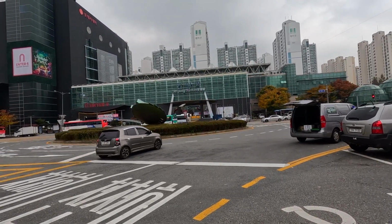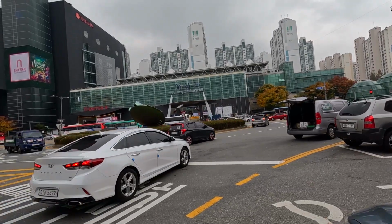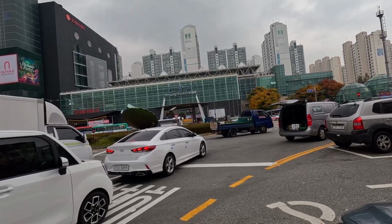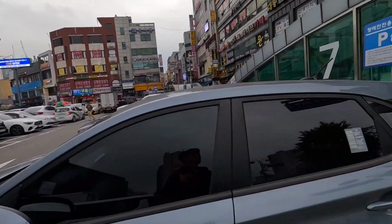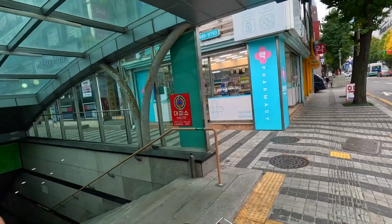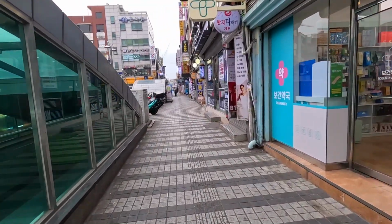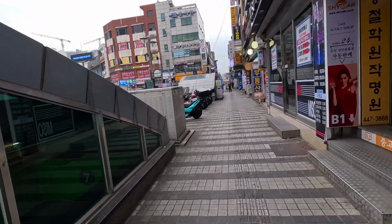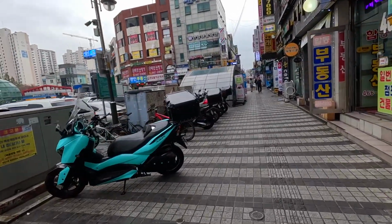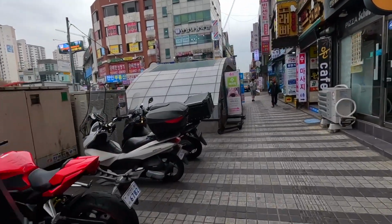Hello guys, today I'm out in Anyang Station. I'm going to show you how to get to Anyang University from Anyang Station by walk. I'm out in exit number 7. We need to get through Anyang First Street and then go to the back alley of Anyang University. I will show you.